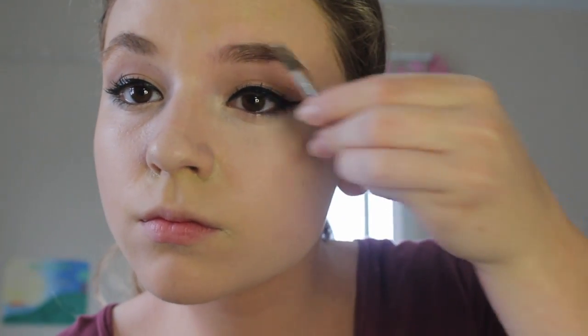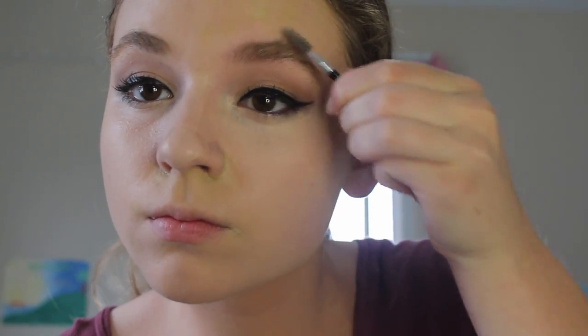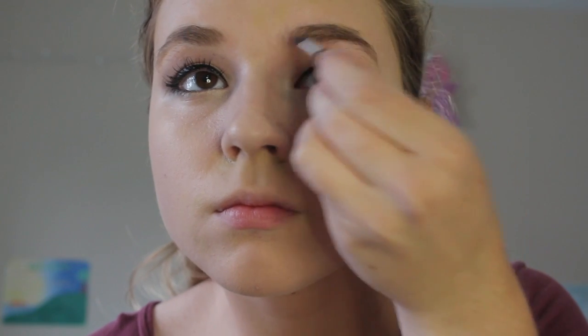Then I'm going to take this NYX eyebrow palette, and using the little brush they give you, I'm just going to brush through my brows. I'm going to take this brown color, and I'm just going to fill in a little bit in my eyebrows. I honestly don't like to do a lot with my eyebrows for school, especially since I wear glasses. It kind of covers it up. Then there's a little wax circle, and I'm just going to put that on my brows to keep them in place and keep them from moving throughout the day.